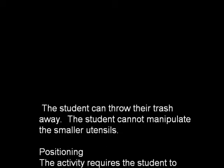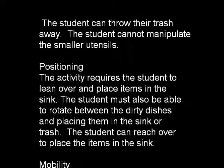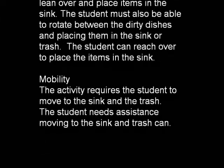The student can grab the larger objects. The student can throw their trash away. The student cannot manipulate the smaller utensils. The activity requires the student to lean over and place items in the sink. The student must also be able to rotate between the dirty dishes and placing them in the sink or trash. The student can reach over to place the items in the sink.